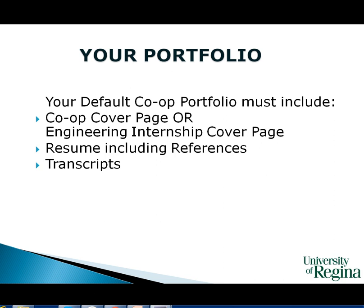When you're applying for jobs for co-op or internship, you must create a separate portfolio for every job that you apply for. You will also need to make sure that you create a default portfolio so that coordinators can apply for jobs on your behalf. We will use your default portfolio to send to an employer so that you don't miss out on any opportunities.